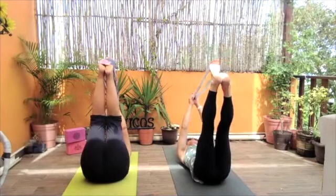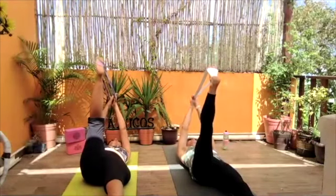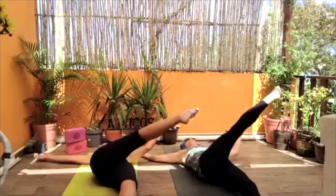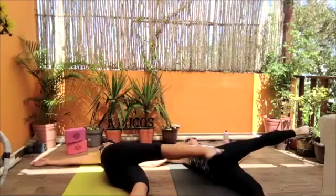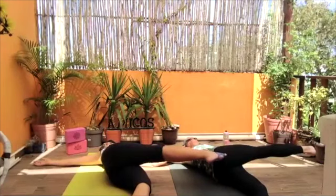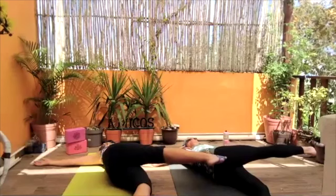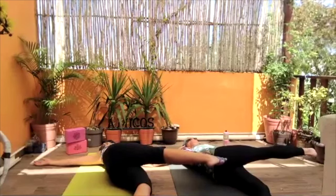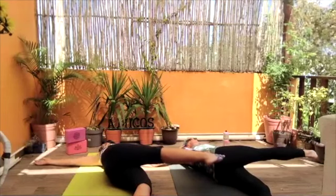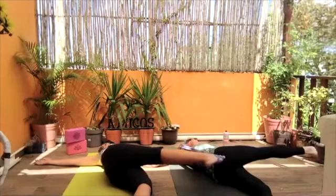Take your right foot out of the strap. Press the back of your right leg to the floor. Hold the strap in your right hand. Reach your left arm to the side. Draw your leg over to the right and turn your head to the left. Bring it all back to center.